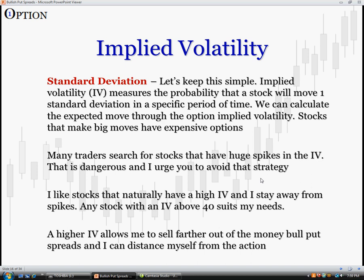And if you've ever bought an option before earnings, and let's say you bought call options and the stock went up, you look at your options the next day and you go, oh my gosh, how is that possible? I bought calls, the stock is up, and I'm losing money on the trade. Well, that's because those options were juiced with implied volatility. So don't buy options before earnings announcements.